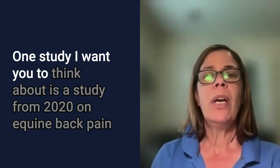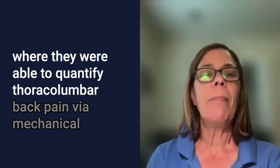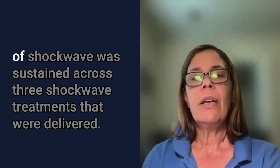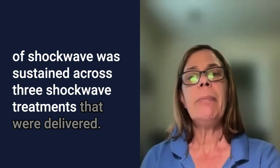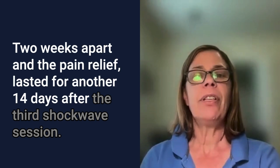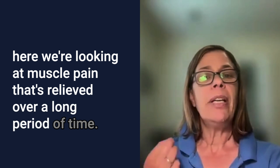One study I want you to think about is a study from 2020 on equine back pain, where she was able to quantify thoracolumbar back pain via mechanical nociceptor threshold measurements. Found that the analgesic effect of shockwave was sustained across 3 shockwave treatments that were delivered 2 weeks apart. And the pain relief lasted for another 14 days after the 3rd shockwave session. Here we're looking at muscle pain that's relieved over a long period of time.